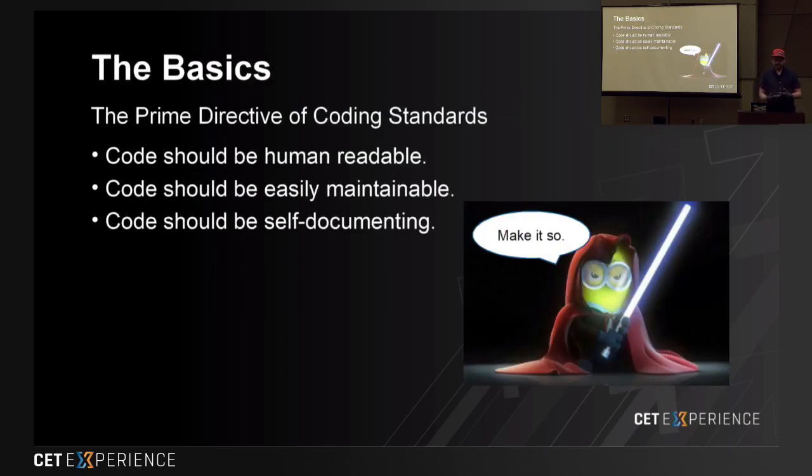So, in essence, coding standards at Platinum Edge Solutions can be boiled down to a few rules. At Platinum Edge, we like to refer to these rules as the prime directive. Rule 1, code should be human readable. This means we need to understand the code. The computer will understand it regardless. Therefore, it's more advantageous to make the code in such a way that in 6 months, 2 years, whenever you come back to it, you'll be able to read it and it won't be too complex.